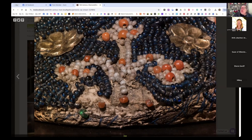It was red and green and a natural linen, and they just used whatever they had. And I'm pretty sure they're linen. I don't think they're silk, but you can see the couching that's going on between the beads in this shot.